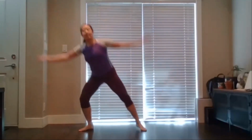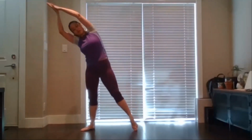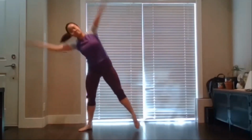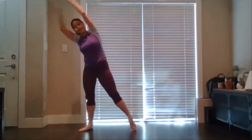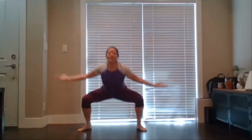You've got 1 minute left. Remember, if this is too fast for you, don't worry. Feel free to slow it down. You don't have to do the same speed as I'm doing, as long as you're moving with the same amount of amplitude and the same amount of energy. It doesn't necessarily need to be too quick. Good. Keep going, everybody.